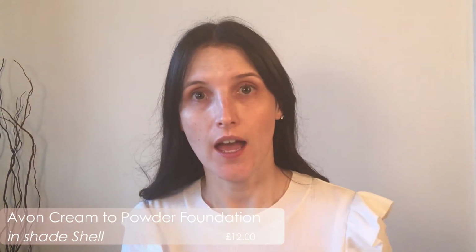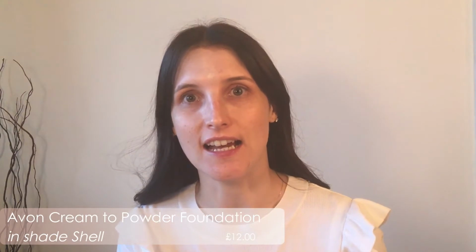Ta-da! So I'm using the Avon Cream to Powder foundation. It's supposed to act like a foundation, a concealer, and then sets like a powder. And this is really good for when you're on the go because it does have its own mirror in it. So if your makeup bag isn't big enough to fit a handheld mirror, this one's good because it is quite big, and it also comes with its own applicator. It's like a silicone kind of sponge. And also, for those Avon girls out there, you can order replacement sponges of these from your Avon rep. They might not always be in the brochure, but you can order these. I do wash mine anyway, but yeah, you can order replacement ones.